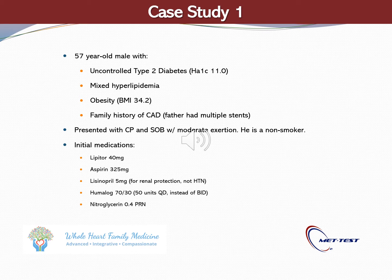And he was taking Humalog 70/30 at the time. He gained weight on Humalog, so he switched to Soliqua for a time before he started seeing me, which is a GLP-1 and basal insulin combo. He started to lose some weight, but his blood sugars went back up, and so he switched himself back to Humalog 70/30 and was only taking 50 units once a day and not twice a day. He reported to me blood sugars between 200 and 300 throughout the day, according to his Freestyle Libre. And he also had a prescription for nitroglycerin to take as needed, which he did not need to use.